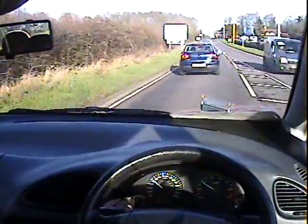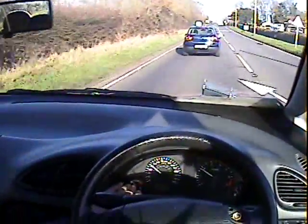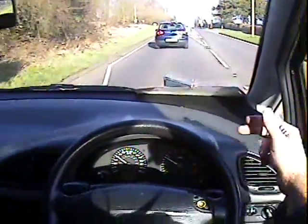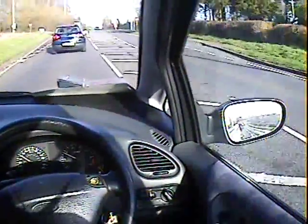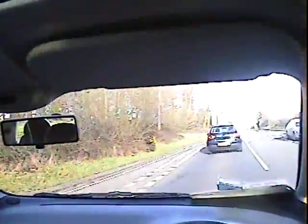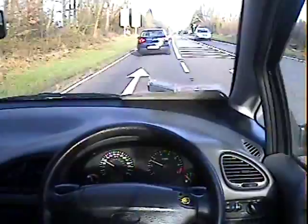In front of us we've got temperature gauge, which is just coming up to the normal mark now. Speedo and odometer, rev counter, fuel gauge. We've got electric mirrors on this side and also electric front windows. There's also an electric tilt and slide sunroof on this one.